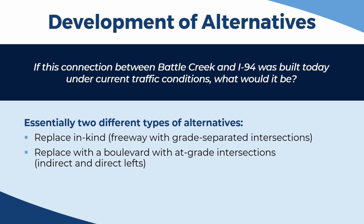The question MDOT has been asking is, if this connection between Battle Creek and I-194 was built today, what would it be? With that in mind, there are essentially two different types of alternatives being considered. One is to replace the freeway with what is there today, which is called the replace in kind alternative. The other alternative is the Boulevard option, which would replace the bridges with at-grade intersections and add connections at two new locations. To be clear, the I-194 freeway is reaching the end of its useful life and requires reconstruction regardless of the alternative selection.